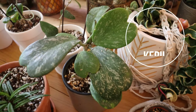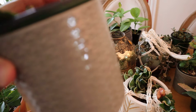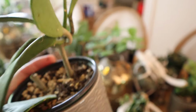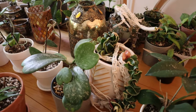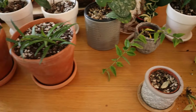Here we have my Hoya Kerry variegata, and I actually just took a cutting of this. Yes, this was the cutting and this was the original. Can you see there? That was the original. And this is the cutting because it was so long. It was just one big long strand. So I'm hoping that that will fill that out. Oh, look what just popped out. I gotta sort that out.